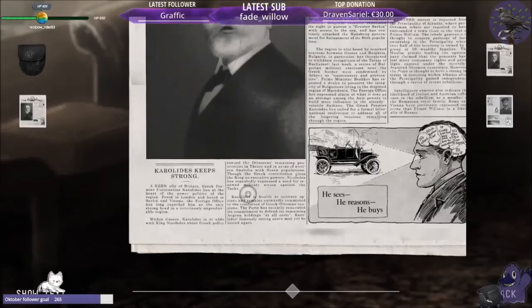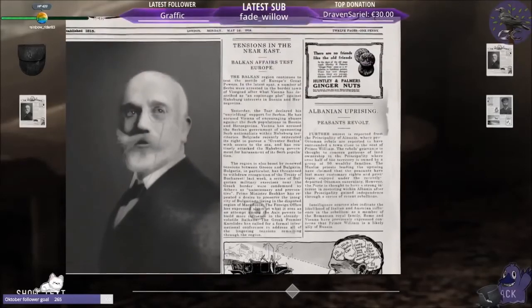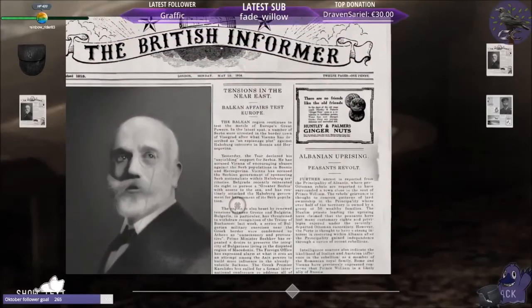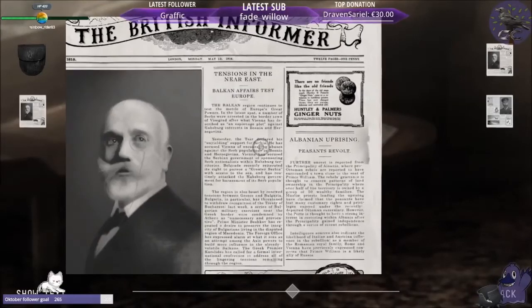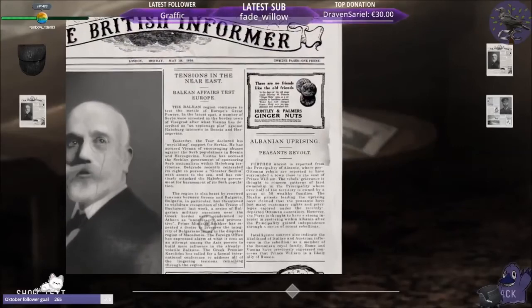I'm not going to read the whole article. It feels like a really, really long article, and it will take time for me to read. Tension in the East. Oh, Balkan Affairs, West Europe, okay. Pretty much the same as today, I believe.